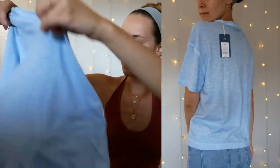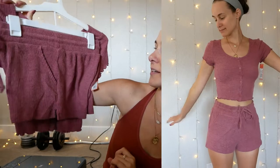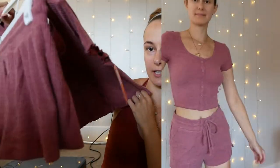And then I got this kind of just to sleep in, but this is an oversized, I think it's supposed to be cropped, but I don't think it'll fit cropped on me, just an oversized pocket tee type thing. And then I saw this cute little sweater type set, so I had to get it. It's just cute little knit shorts and a matching shirt.